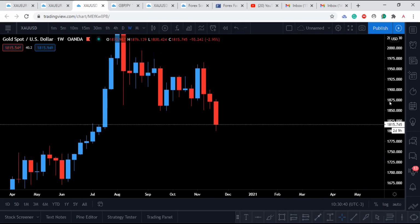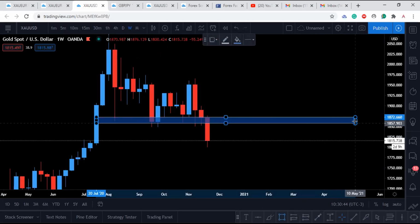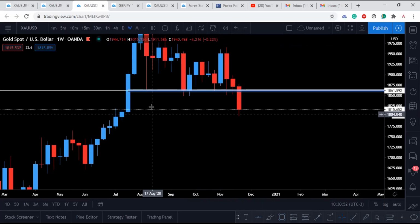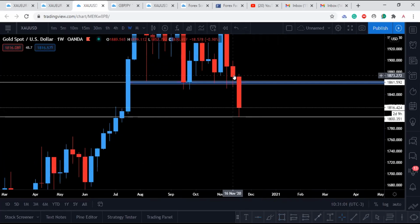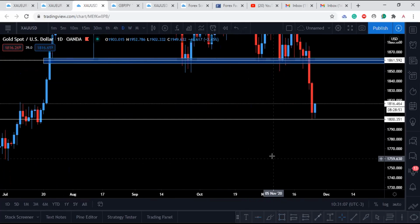In the weekly time frame, here we have a level of support that gold recently broke, and now gold is just tapping the psychological level 1800 yesterday, and now we expect maybe a bullish retracement against this bearish move. So on a daily time frame, we have a bullish candle in making.